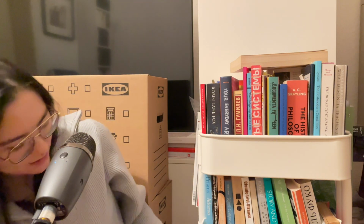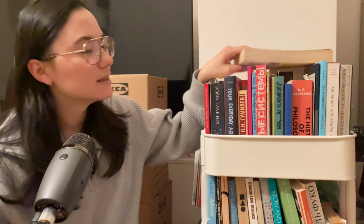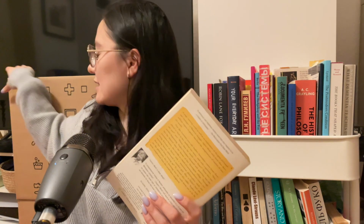So there's nothing much in the trolley downstairs, but we have books here, and I'm going to quickly show what I have. As I said, there are mainly philosophy and art history. This most recent one, I bought in South Korea, in Busan. This is Sophie's World, a history of philosophy. I will be packing it in this box.